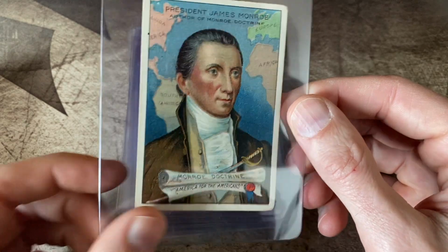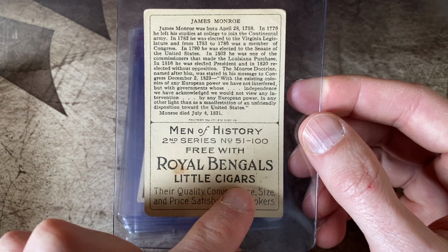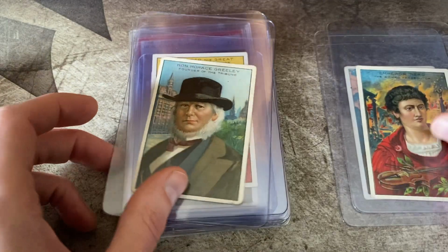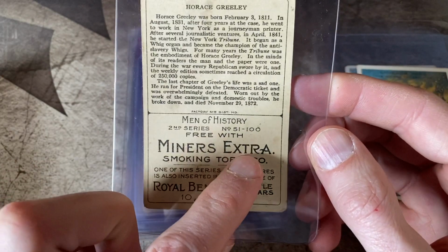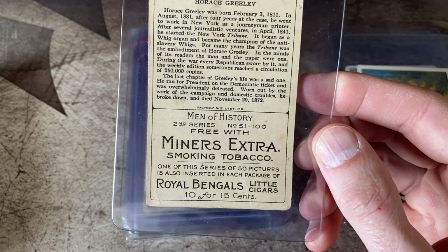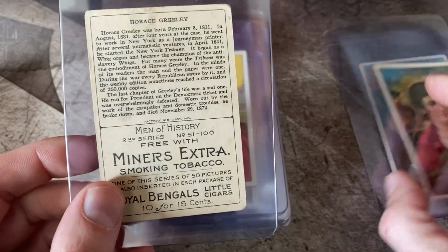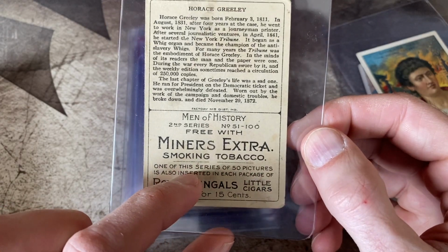I'll show you a couple others, but I did want to point out that these came out of the Royal Bengals little cigars, because there's a couple different versions of this. So that one's a little cigars. Here's Emperor Nero, also little cigars. But then you've got this one here, Horace Greeley, founder of the Tribune, a New York newspaper. You can see that it's Miner's Extra. So this is a different variation, or if you're a collector nowadays, maybe you'd call it a different parallel. It came out of a different product. Whereas these were cigars, these came out of tobacco, like a pouch of tobacco, and you'd have a card with it.